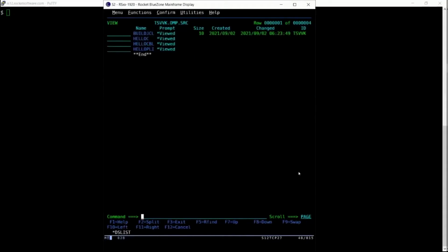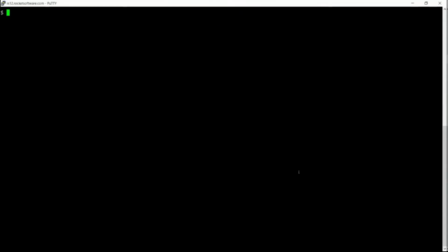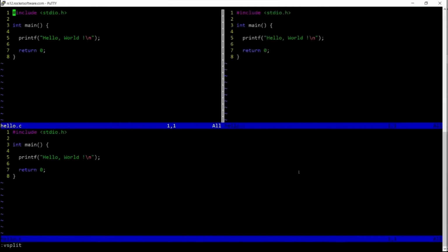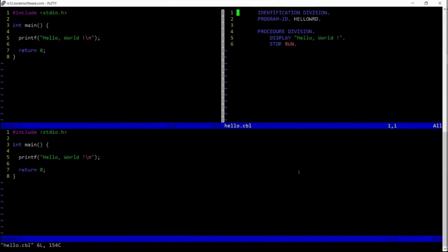When modernizing the development procedures for such a legacy project, the first thing to do is to place all the source code into a Git repository. To do that, we need to copy dataset members into the USS file system. As a result, we have a directory with 3 source files. From now on, the source files can be edited not only in ISPF, but also directly in USS using the Vim editor. Let's create a new repository in Git for our project.